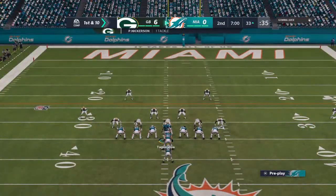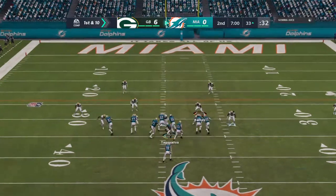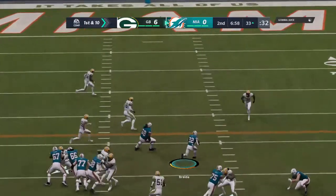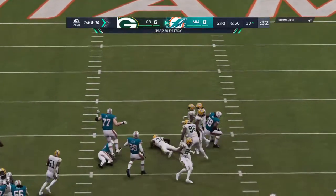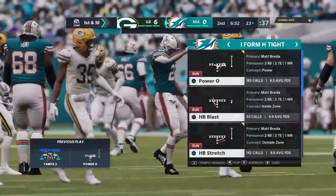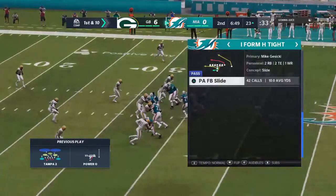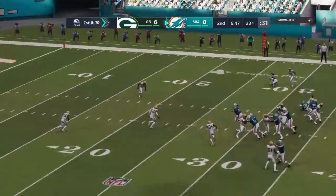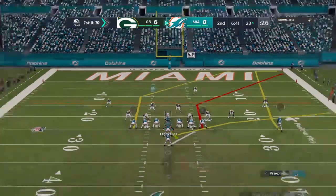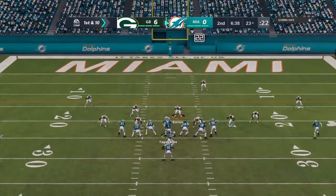So they'll come up 1st and 10 now from the 33. This is Breida. And brought down, but not before they're inside the 25. 10 more there and another first down. They're making it look easy out there. Another first down. So far on this drive, let me do this little bit of math here. 4 plays, 3 first downs. That's a pretty good recipe for success.